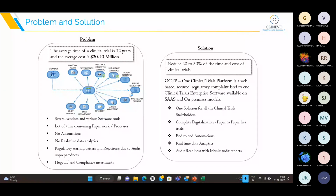So all these processes which were addressed by different tools, different vendors, we made it as one platform. This platform is already live. This platform is already done. We built it in the last 5 years. So this platform completely reduces the overall process time.